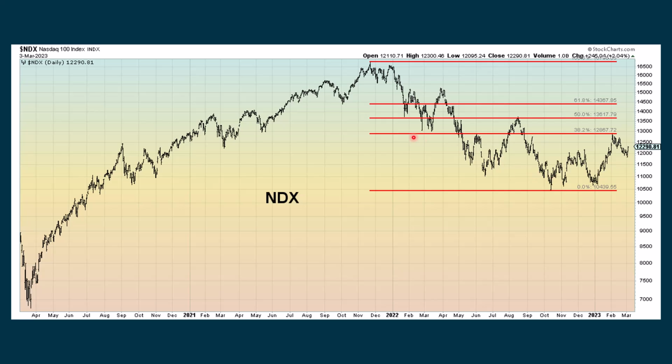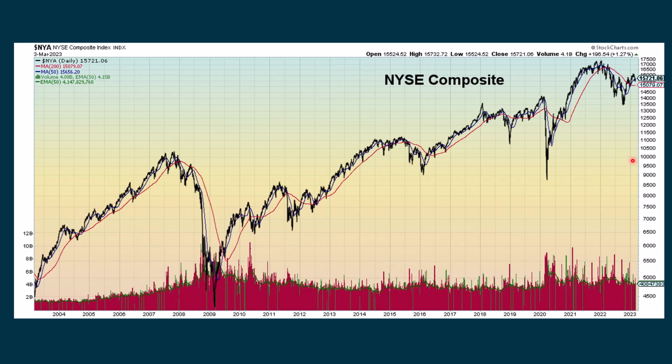Here is the Fibonacci chart. From the all-time high to the October low, we came right up to this 38.2% retracement. We've been falling back. Now we're starting to bounce back up. We'll see if we can give that another try at some point in the future.